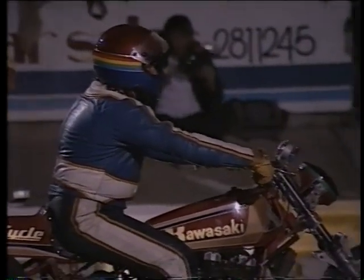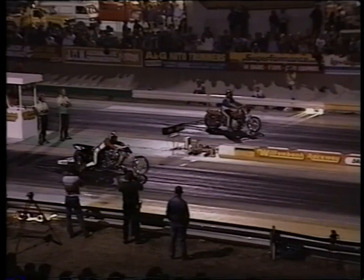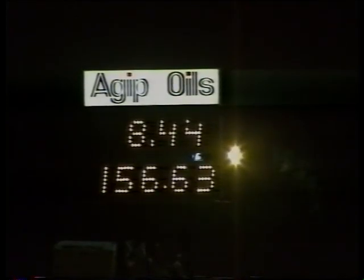Kitchen on the Kawasaki. Greg Shepherd on the Harley-Davidson. Will we see a Harley-Davidson in the final top fuel bike for the first time ever? Kitchen is out first. The turbo Kawasaki doing the better of it. And Kitchen working hard to control that bike at mid-track. And there we go with a time of 8.44, 156.63 miles an hour. We see Kitchen there battling the bike at mid-track. Greg Shepherd back there with a 9.1 at 139. Just couldn't quite keep up with the turbo Kawasaki.